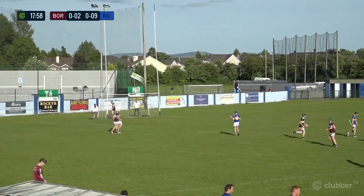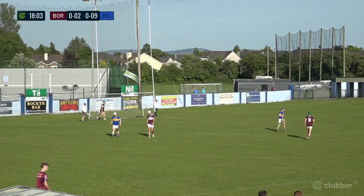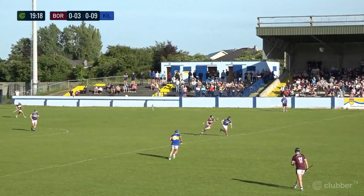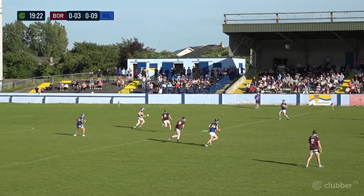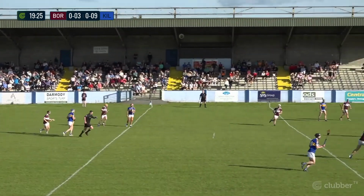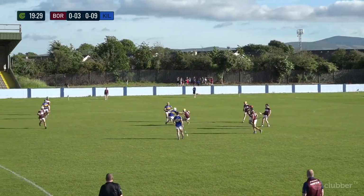How's it looking for JD? It's looking very good. It's his first point of the day. That's 2 points in a row for Borris-Ileigh. Ray finds Kevin Maher in the middle of the park. Alan Flynn was out in front, but the ball is recycled and picked up by Willie Connors. Willie pops it off to James Quigley. James again is trying to switch that play, but it's read really well by Colin Boyle.